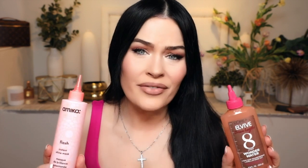So beauties, this is a product that I have been using for about a year now, and I absolutely love it. So this is the Amika Instant Shine mask. This is called Flash Instant Shine Mask. So this is amazing. And now this is very, very similar to if you have tried the L'Oreal Elvive Dream Lengths 8-Second Wonder Water. These are very similar.